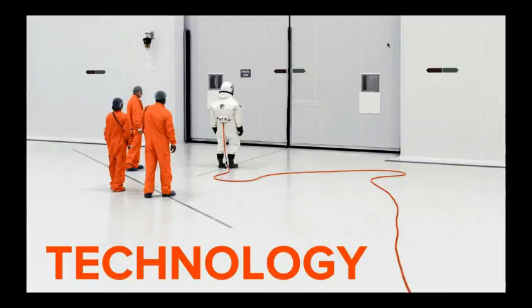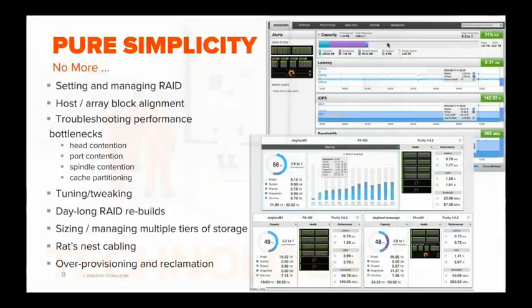So from a technology perspective, I like to kick this off by explaining what you don't have to do. If you have ever managed storage before, you will be familiar with things like RAID, block alignment, and trying to work out performance bottlenecks. On some arrays you have to manually work out which controller is going to do which workload, which one has which LUNs, or which one is going to do the lion's share of the work. There's no tuning, there's no tweaking.